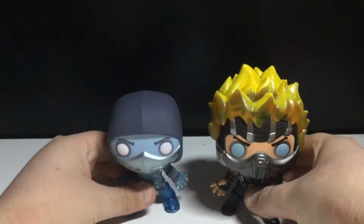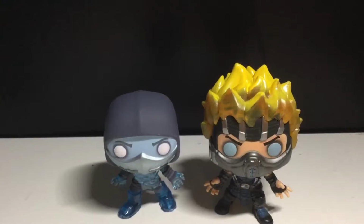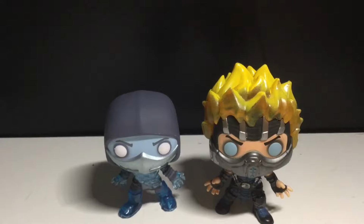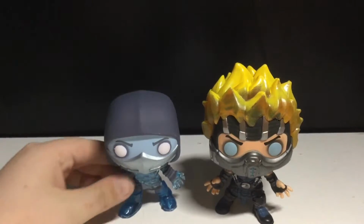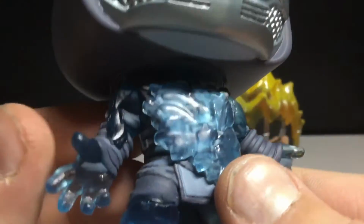And the second one is a GameStop exclusive. If you know what I'm talking about, then you probably know what I'm talking about. And it is the Frozen Scorpion and Fiery Sub-Zero, where they both perform their own moves on each other. And I think these 2 pops are awesome. I love how the blue on Sub-Zero's, Scorpion's translucent. And I like how you can see like a plate on his chest of ice.